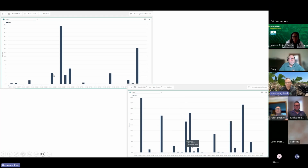Again, if we go into July, hot and dry, no moisture, that's going to reduce that disease triangle, and there's going to be less chance of having white mold going forward.